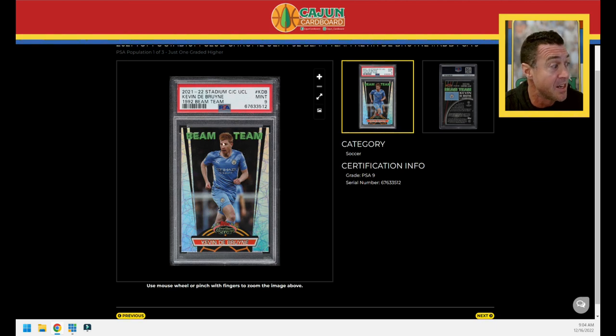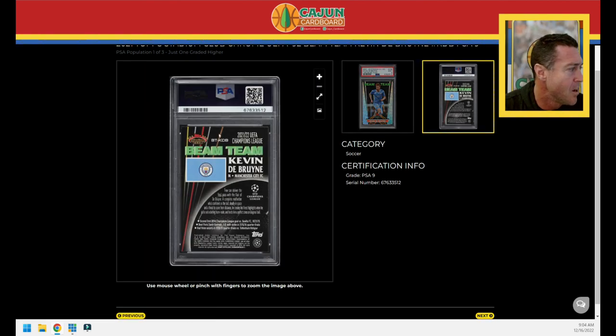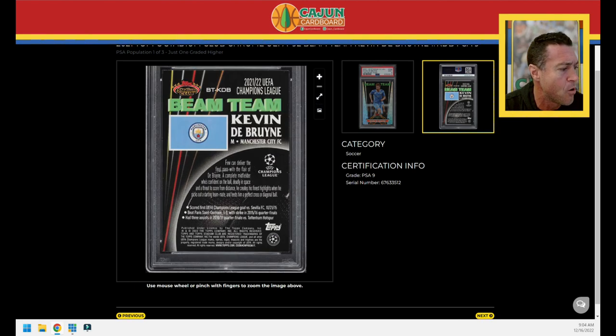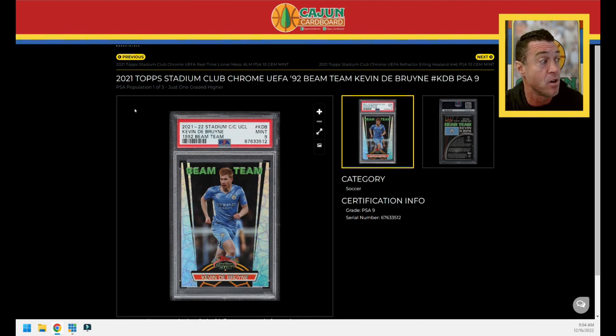I was really hoping to get a 10 on this, but as you can see on the top, if you look at the edges, you can see a little more white over here than over here. So it's a little bit off center. And then the back, it's just hard to grade these Beam Teams. They're all black edges, all black corners. These are going to be condition sensitive. The PSA 10s are going to be very scarce and hard to come by. This Beam Team De Bruyne is a pop 3, and there is one PSA 10 out there so far.